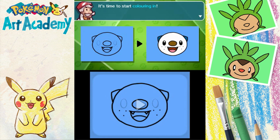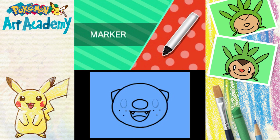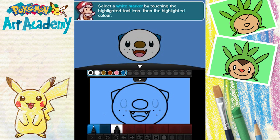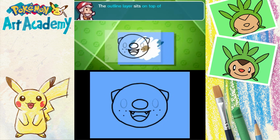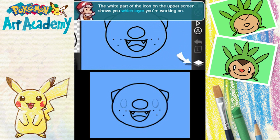Now it's time to start colouring in. I love colouring in, but we've got to keep inside the lines. We need another tool for this: the marker pen. Here we go. We've got the white marker, which is that one. We can actually colour in under the outline pen. This is because the outline pen is on a different layer. So that's on top of everything, which means we'll be drawing underneath.